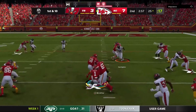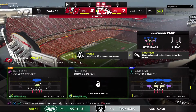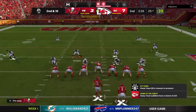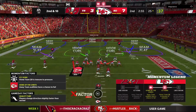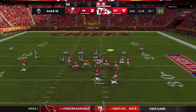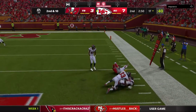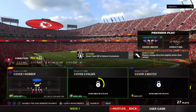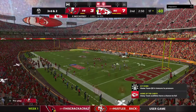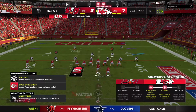From the shotgun to McCaffrey. And he's going to be met at the line of scrimmage and taken down. Now the Bucs going to use the first of their timeouts. They'll have 2 remaining as we step aside here in this second quarter. Here's Mahomes to throw. He'll get this to McCaffrey out of the backfield. The Bucs going to go ahead and use the second of their timeouts. That's their second, so they'll have 1 remaining here in this second quarter. We'll be right back.